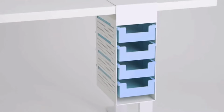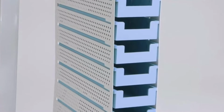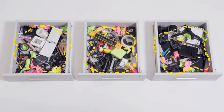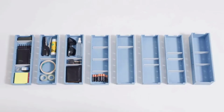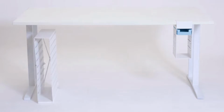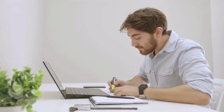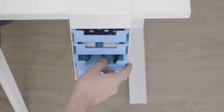Meet Otis Rack, a product that completely reimagines how desk drawers should be. Let's face it, drawers never worked. Otis provides flexible, customizable spacing, which helps you to easily organize and categorize your things. This makes it much easier to access what you need.